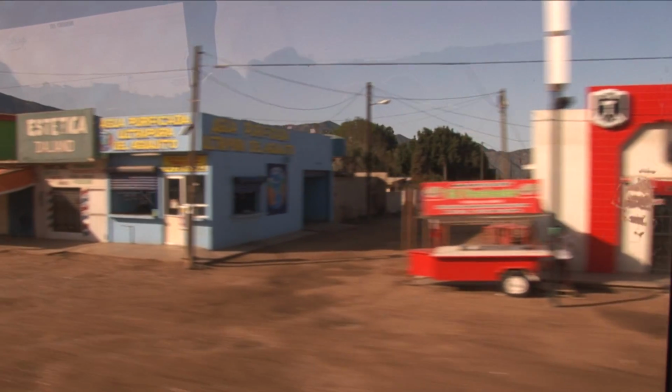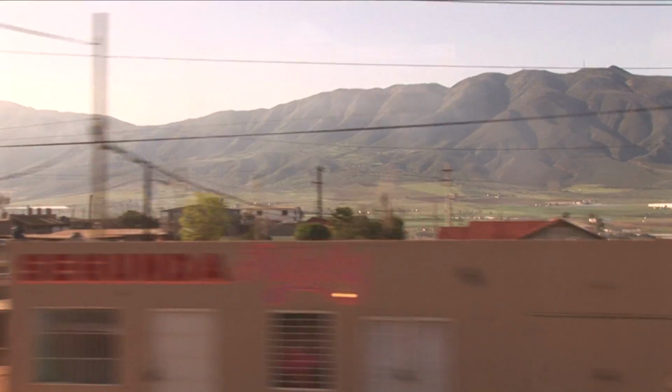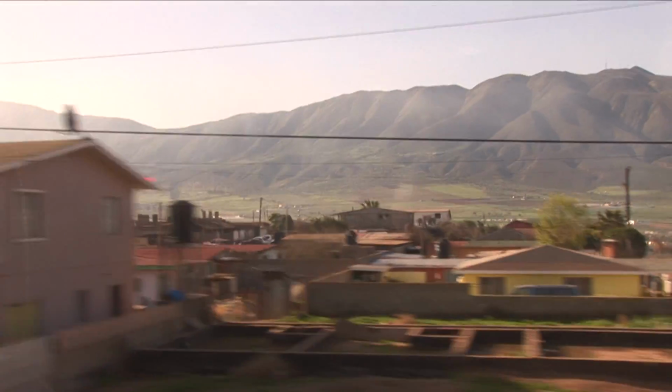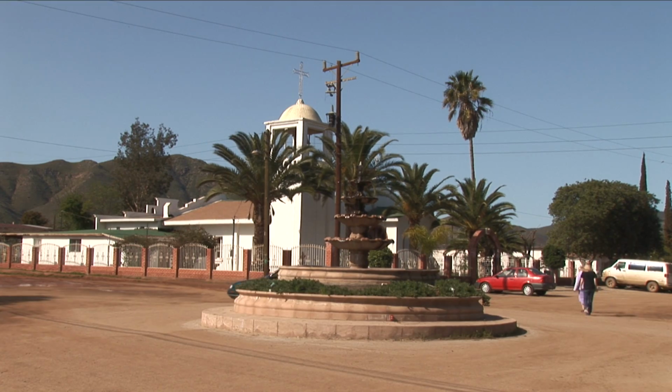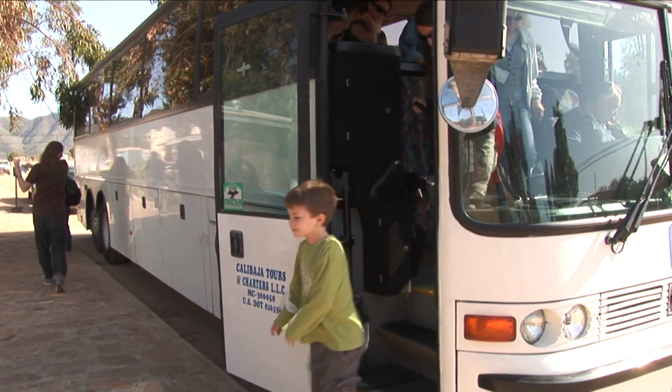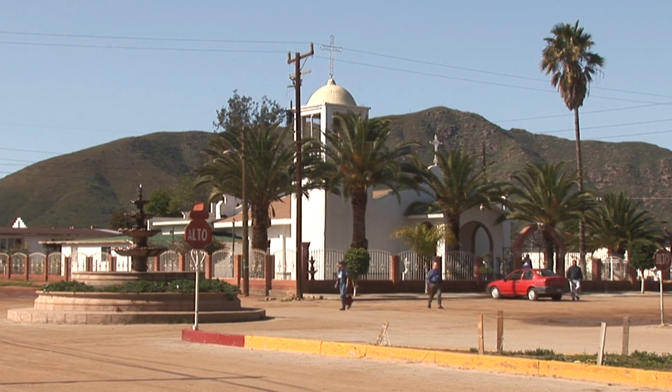Just after Rosarito, the roads leading off the highway begin to trail off into dirt roads, and the houses are more simple. And soon enough, we arrive at our first break and the small town of San Vicente. Here, the recent history of the peninsula is evident in the architecture of the small church.